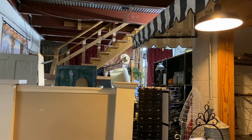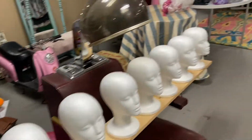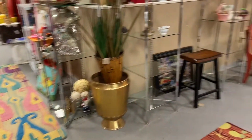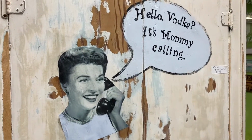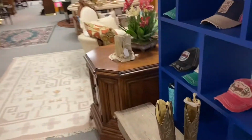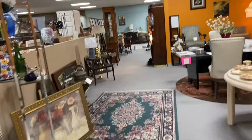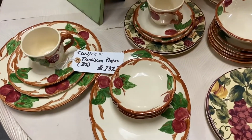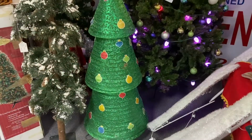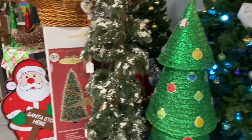Now, like I told you, this used to be a movie theater, I think. Actually, I'm positive. So those stairs went up to where people put in the films. Hello, vodka. It's Mummy calling. I could use some vodka right now. We got some Franciscan. And we got the Christmas section. They have a Christmas section all year round. It's neat to look at.